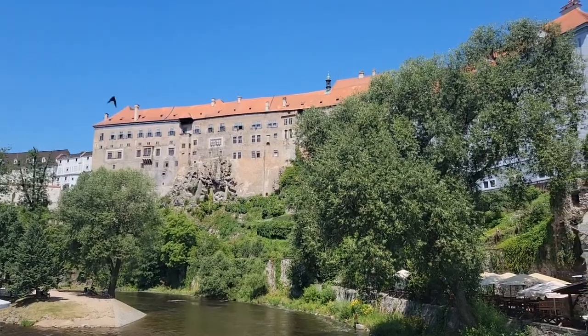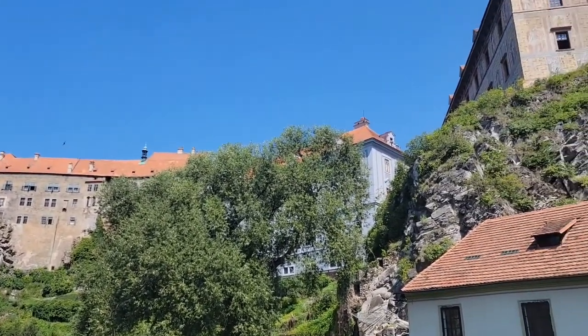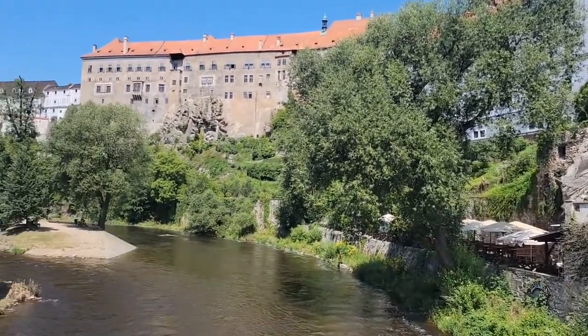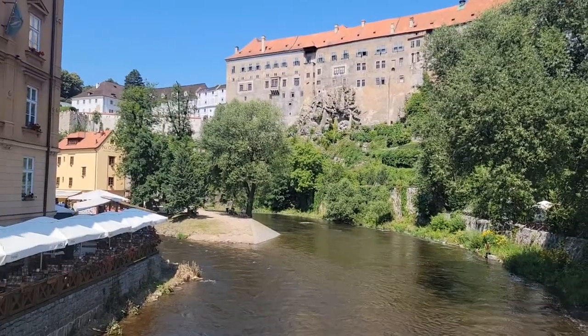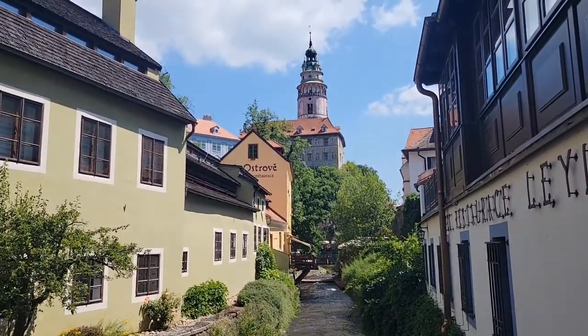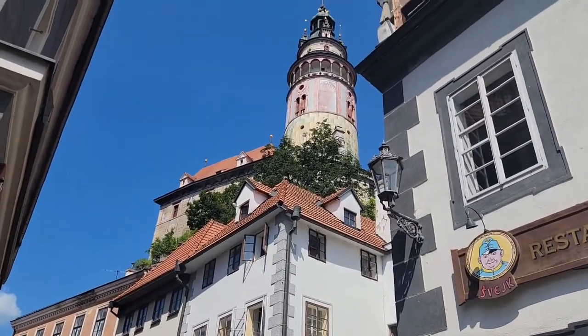Like the town, the castle was established in the 1200s. It is the second largest castle in the Czech Republic, following just behind the Prague Castle, and consists of 40 buildings and structures and 5 courtyards. The castle's unique tower rises up 282 feet and has 162 steps.